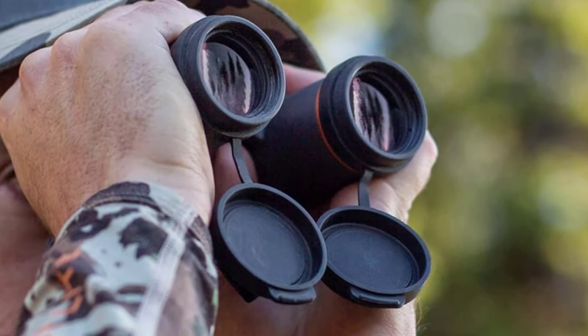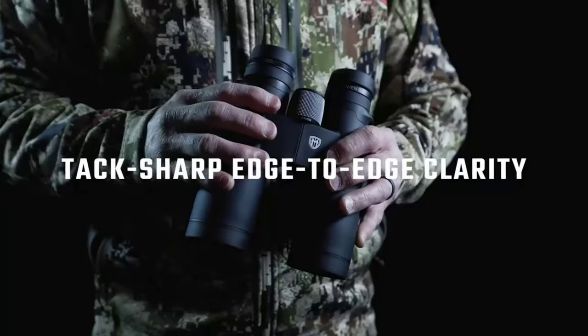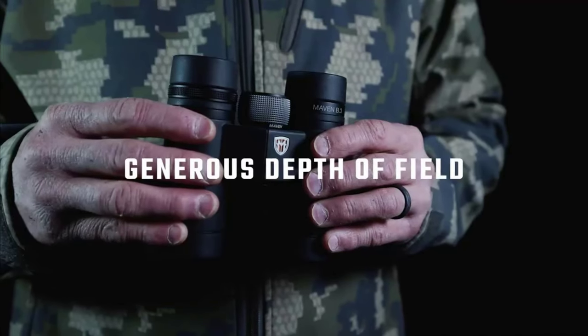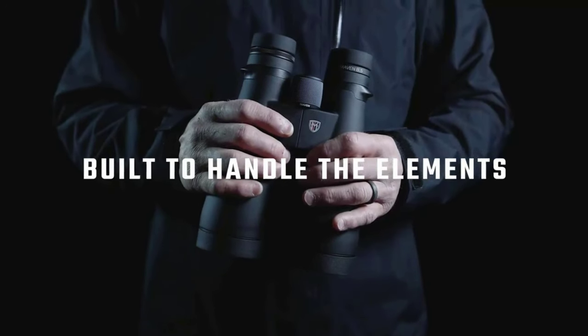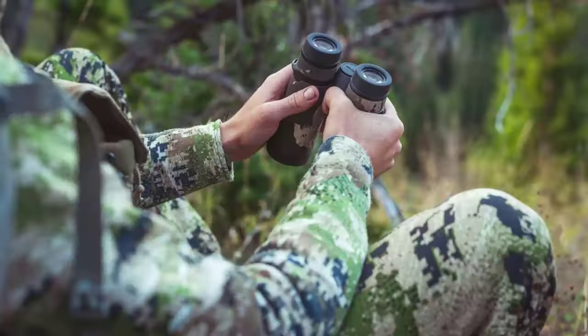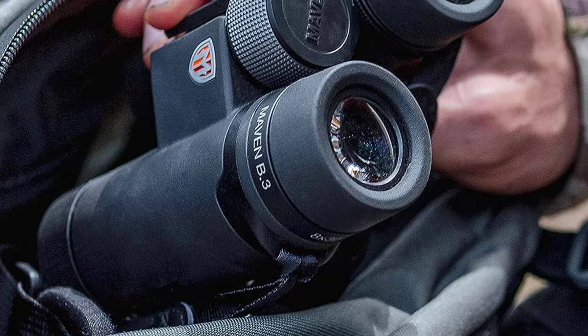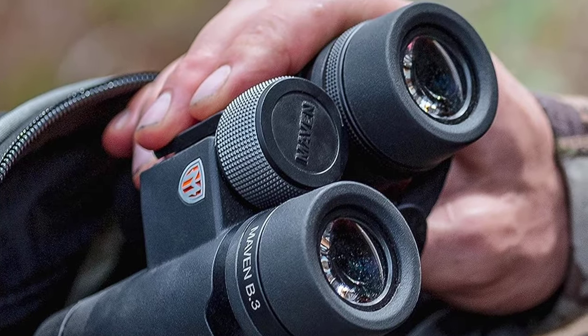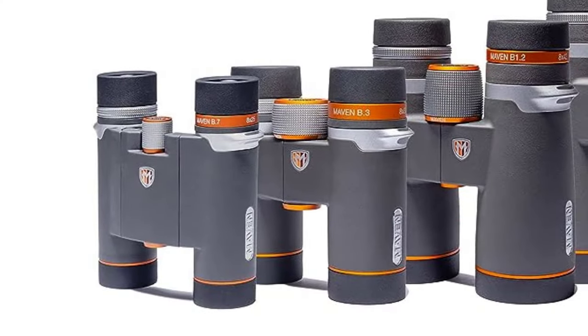On the other hand, you don't want a pair that's subpar, even if they are lightweight. This pair from Maven lands squarely in the Goldilocks zone. They have fantastic sharpness and light transmission, while also weighing just over a pound. The B.3 features premium extra-low dispersion ED glass, multi-coated lenses, a Schmidt-Bichon prism, and an easy-to-use focusing mechanism.